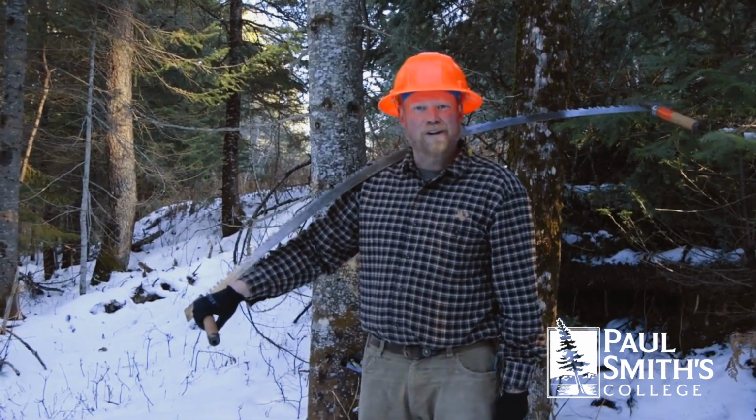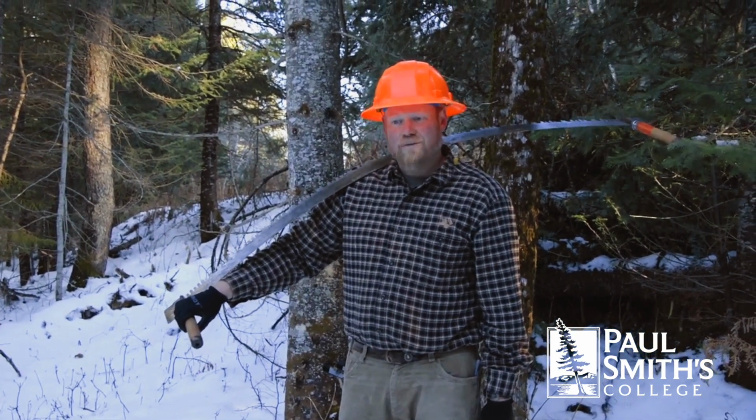So here we are at Paul Smith's College, foremost forestry school in America, and we're going old school today. So we have the horses out, the Haflinger draft horses that are helping us out for skidding the wood. And we're also going to be using a combination of a crosscut saw and an axe today. And we're going to take down this tree in a style that would have been typical of about 1880.